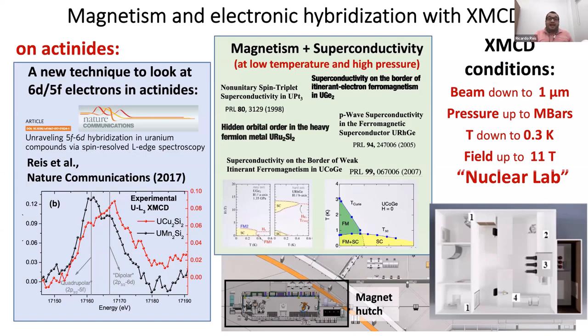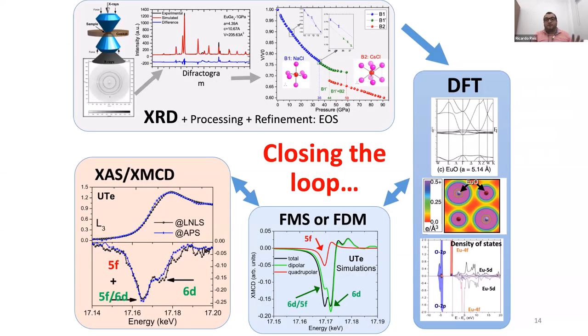And in the end, what we want is to close this loop. We want to be able to determine the structure, have good theoreticians work on the electronic structure, and use this electronic structure to understand our XAS spectra. So this is what we are planning, using everything that we can get under the same conditions to understand the material. That's what we are working for.